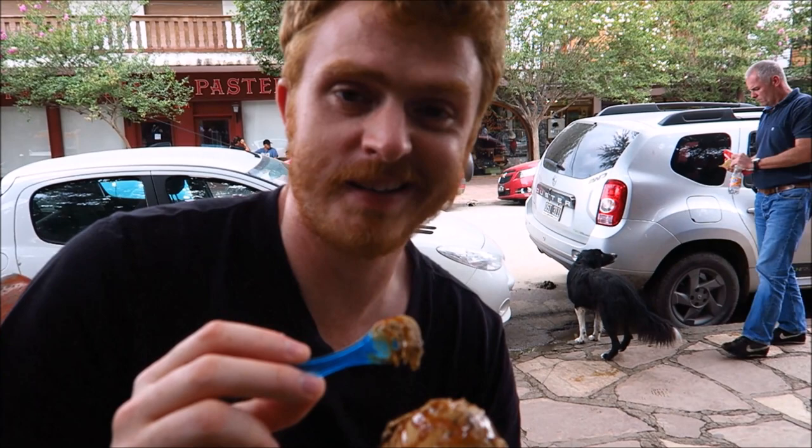And I have one of my favorite flavors here. I have dulce de leche ice cream, con brownie, so it has a brownie as well. Brownie chunks in there, ooh la la. Let's get a good close-up of that. Look at that ice cream.